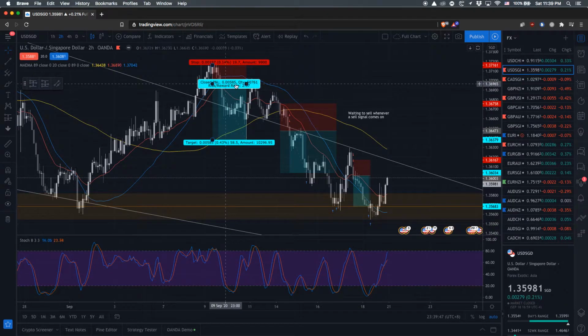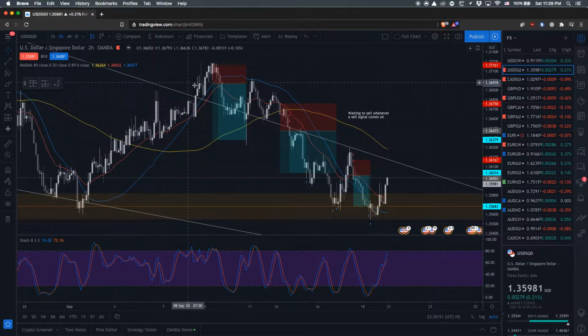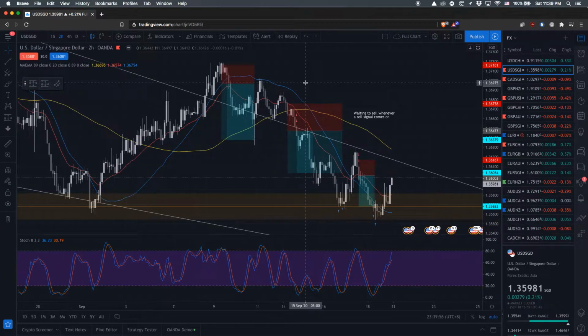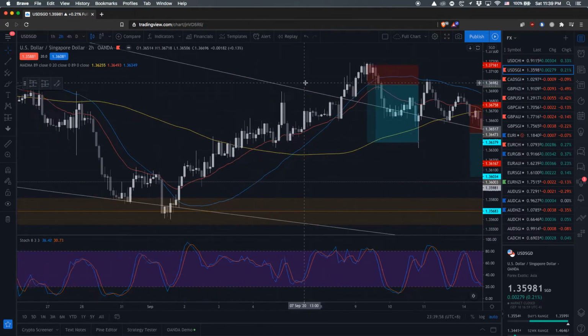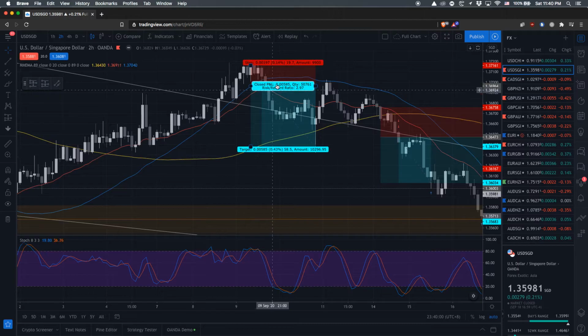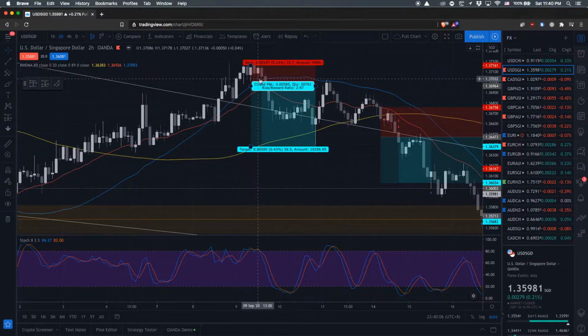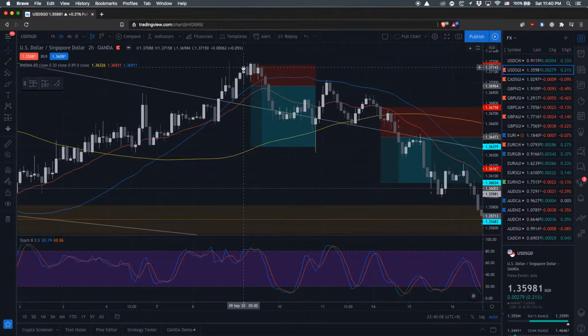Sometimes what I do is I'll place this is what I potentially intend to do, but I might actually miss the move, or I might chicken out. So for example, this is one that I actually intended to trade, but the move went a bit too fast here. I think what happened was the price was chopping around here.